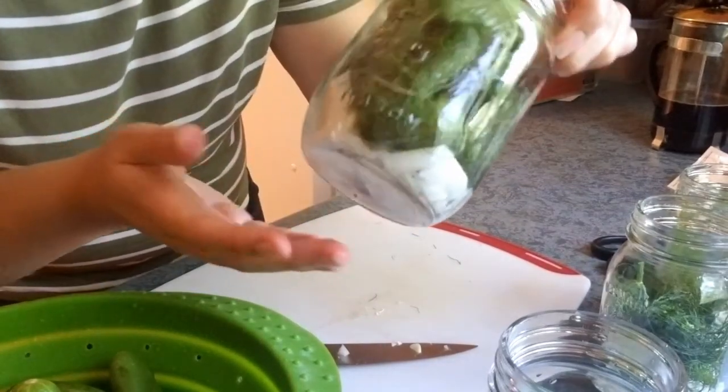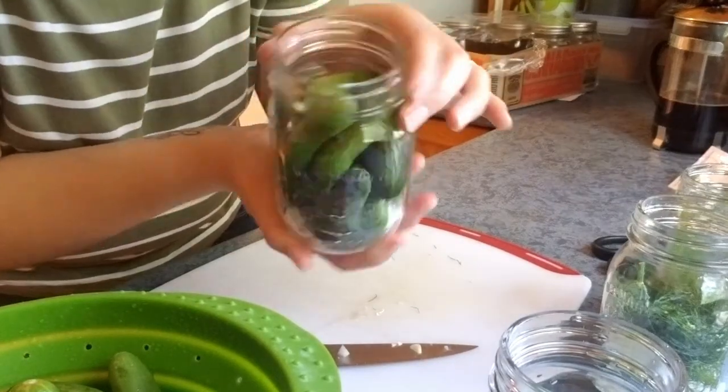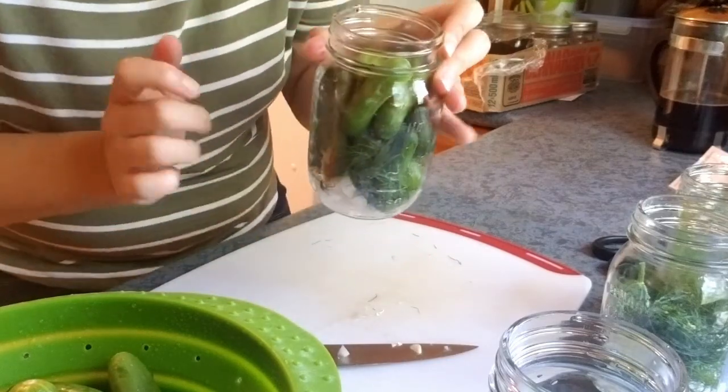So first jar full, I have some onion, a clove of garlic, some dill, and packed full of baby dill. I was told to really pack it in, so that's what I did. Let's continue.